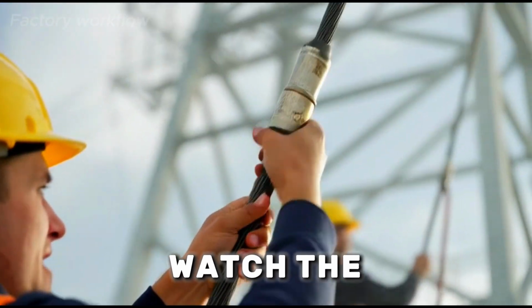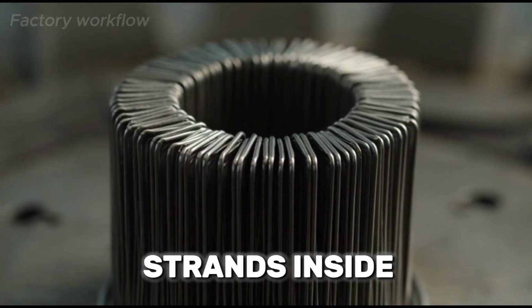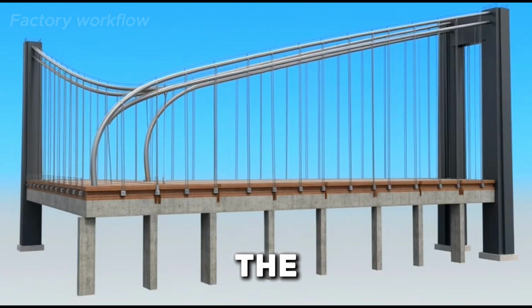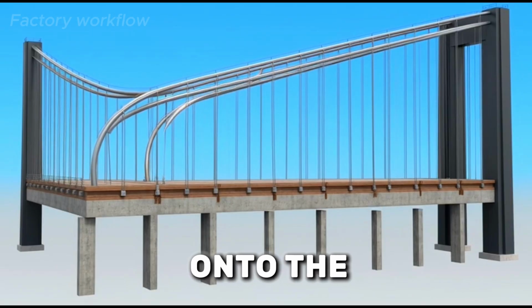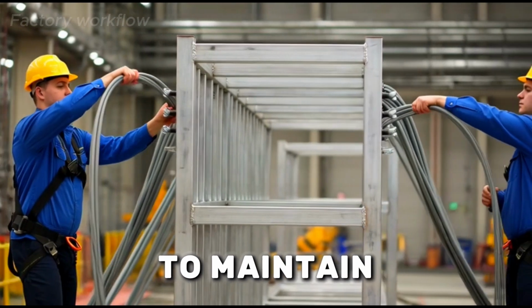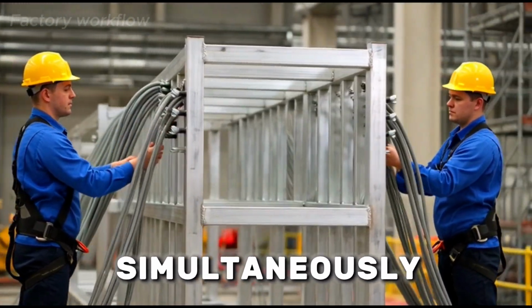Pull it steady. Watch the gusts. Got it. A close-up reveals the tightly bundled steel strands inside each cable. Gradually, the weight of the bridge begins transferring onto the cables. To maintain perfect balance, cables are installed on both sides simultaneously.